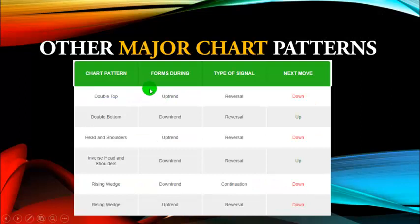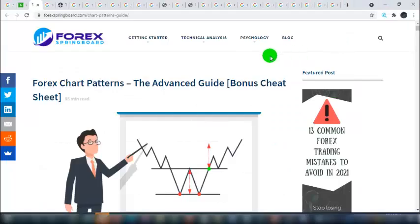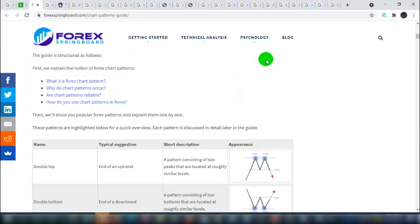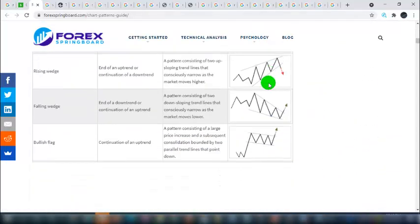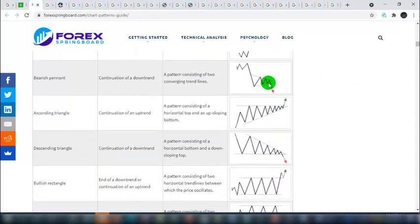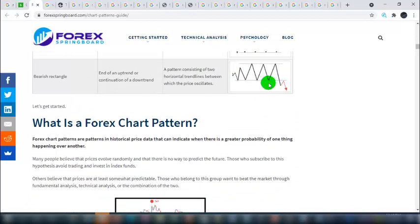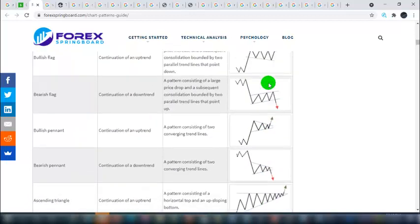So there are other major patterns, quite a good number of them. You can see them here. I dropped a link where you can find other patterns, what is called the Forex springboard. So to give you different chart patterns, you can just scroll down. I have a good number of them here that are general patterns. Please understand these patterns, so whenever you're looking at the market, you can clearly identify these patterns.